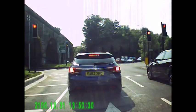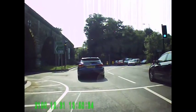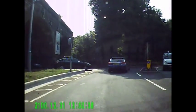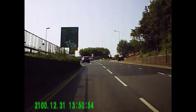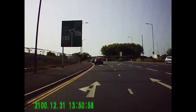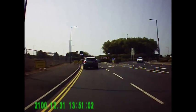We're waiting at the traffic lights at Princess Drive. Going to move across into the left-hand lane, positioning ourselves for going straight on at the first roundabout so that we can turn left at the second roundabout.